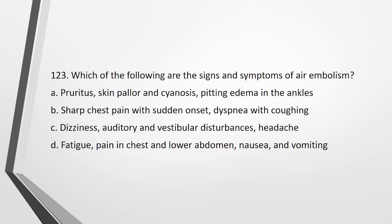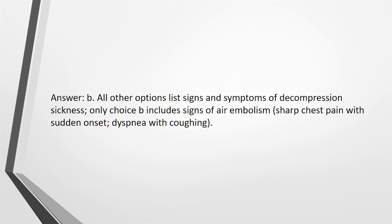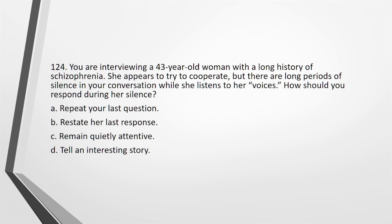C. Dizziness, auditory and vestibular disturbances, headache. D. Fatigue, pain in chest and lower abdomen, nausea and vomiting. Answer. B. All other options list signs and symptoms of decompression sickness. Only choice B includes signs of air embolism: sharp chest pain with sudden onset, dyspnea with coughing.